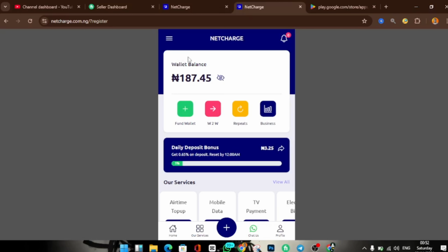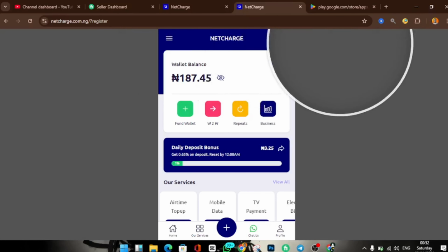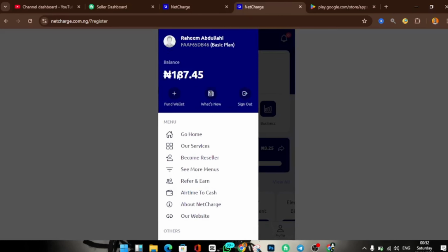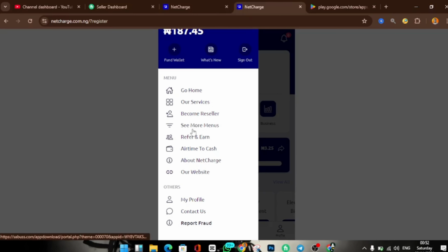So now how do you do that? You click on this left pane at the top here, these three lines. So you click on that. After clicking on it, you have a pop-up drop down menu like this. So now you see become reseller.